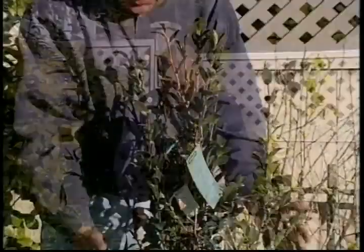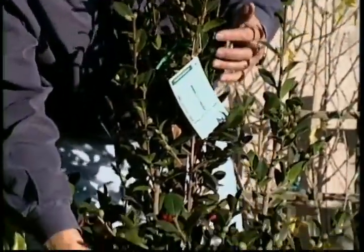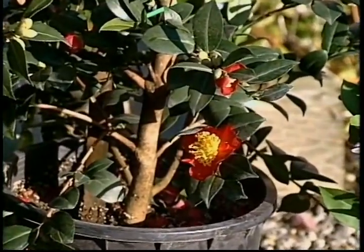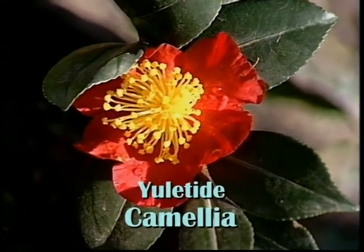There are quite a few plants that offer color in the autumn season, and this is one of them, the beautiful Sasanqua Camellia. This is one of my favorite varieties. Notice the upright habit of growth, the dark green foliage, and then down there, look at the flower, single red with yellow stamens. And it flowers during the holiday season. The variety is called Yuletide, really a beautiful single flowering variety.